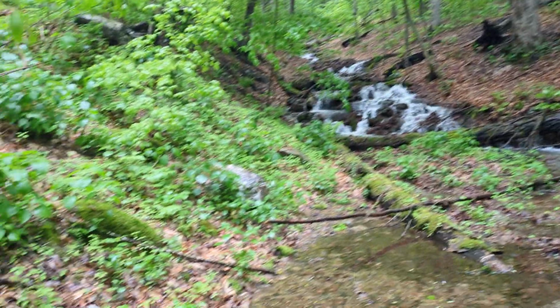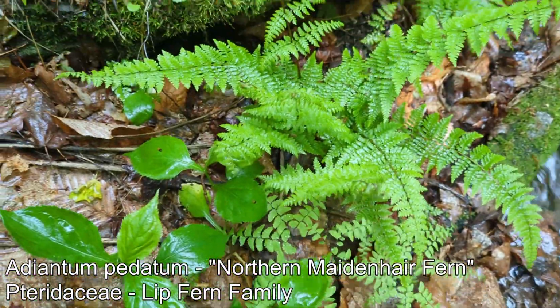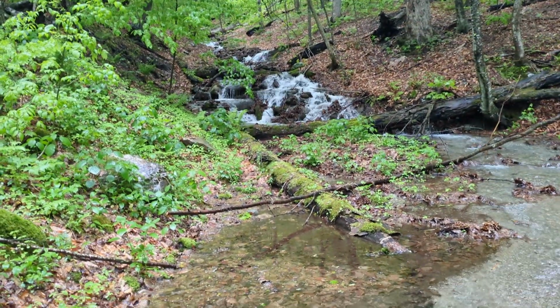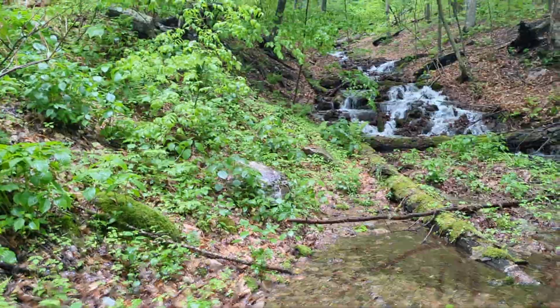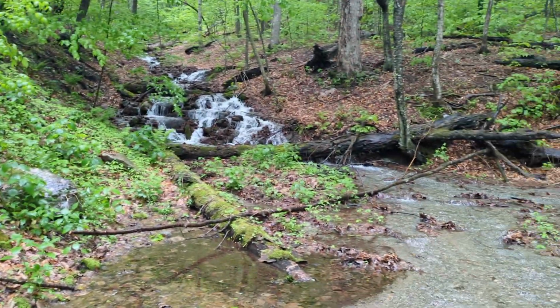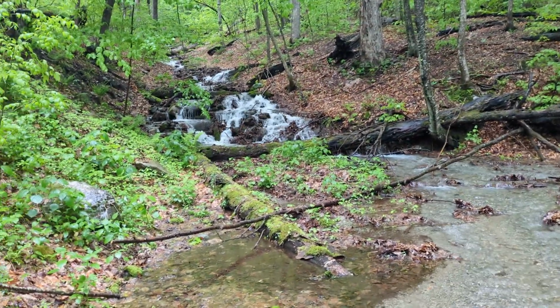Hit everything I think we were supposed to see at this spot. Forgot to even mention this nice Adiantum pedatum. Been saying that name wrong for far too long. Beautiful little stream side. Looks like it was blocked up at one point. But we're going to cut it off there. That might be it. Might get one or two other places to shoot, but that'll basically be it for today. Take it easy, folks.